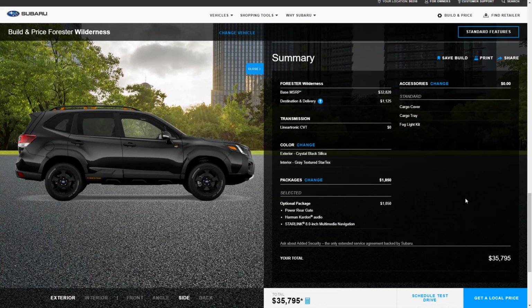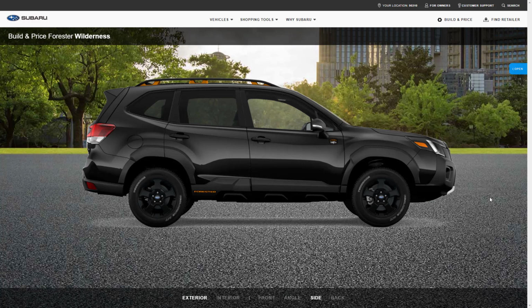Okay, so here we are at the summary. So base price was $32,820. We got the one package for $1,850. Now we're sitting at $35,795. And that's about how much it'll cost if you want a brand new 2022 Subaru Forester Wilderness.